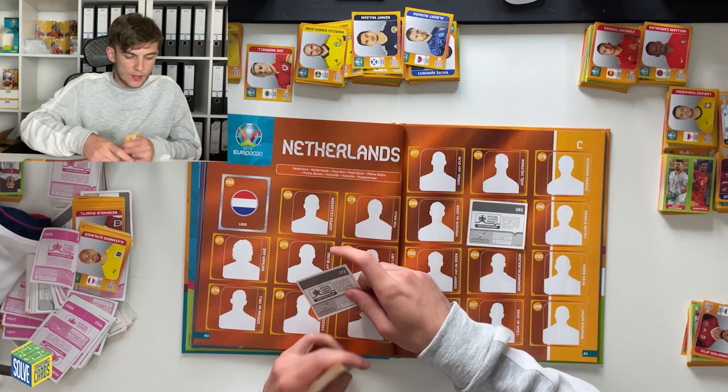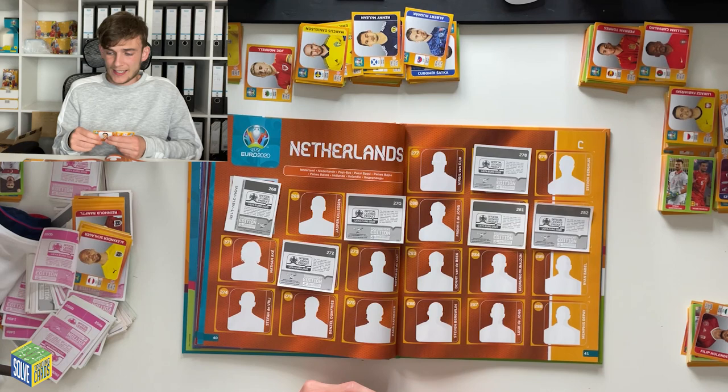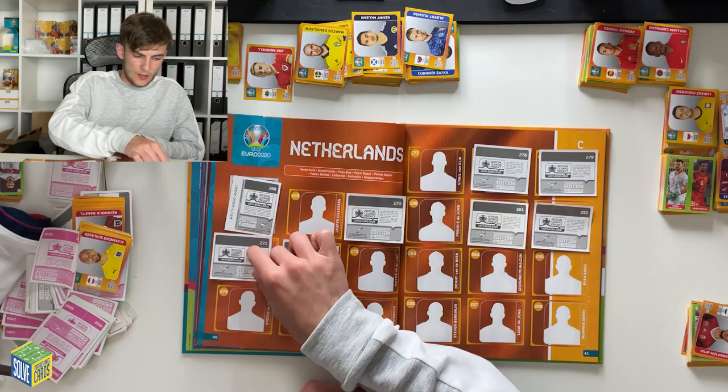Oh, God, this is taking a long time. 272. 282. I don't even think this could take much quicker, to be honest. It's just the sticking in. The sticking in's taking ages. It's taking a lot of time.